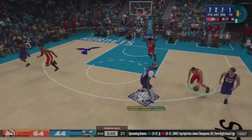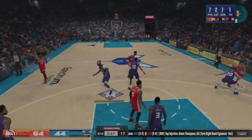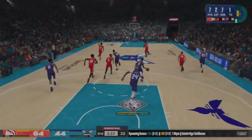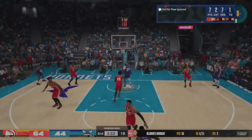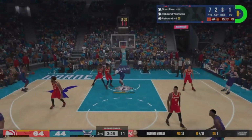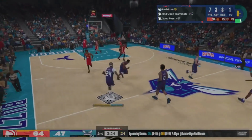It's stolen by Capella. Bogdanovich against Hayward. Murray, that one, no good. Even if you're not shooting it, you like to see the effort. Offensive rebound. Out to Miller. The three ball, good, and it's MP picking up the assist.